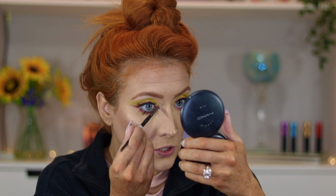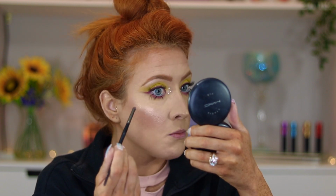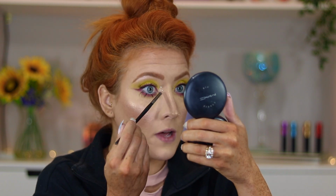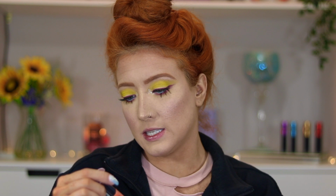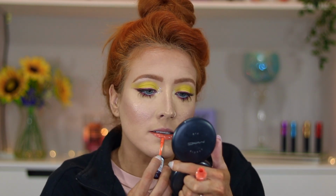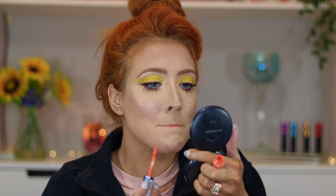I probably should have done it before the jewels, but sometimes you don't think about things till after the fact. All right, and then for lips, I'm just gonna go in with the NYX Intense Butter Gloss in Banana Split. Then I'm gonna finish this look off with the Milani Make It Last Setting Spray. And that is it for this makeup look.